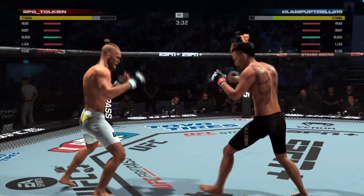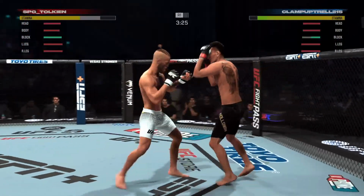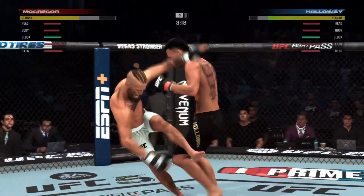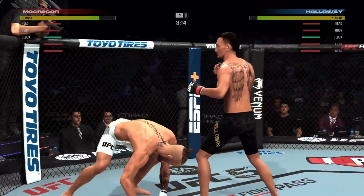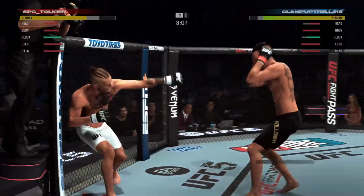Any concern that these guys might burn themselves out? Oh, they're going to exhaust themselves. So we may as well enjoy it right now, because come the third round, regardless of the weight class, they're going to look like two tired heavyweights in the middle of the octagon. Just over 3 minutes now to go.